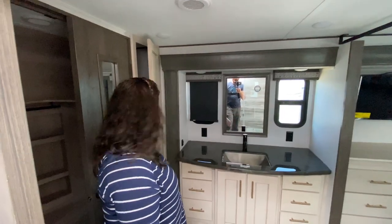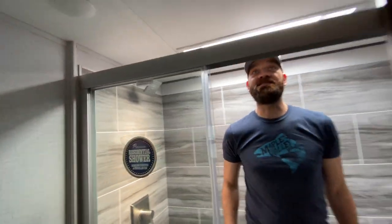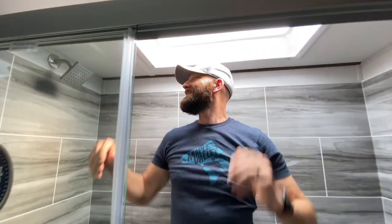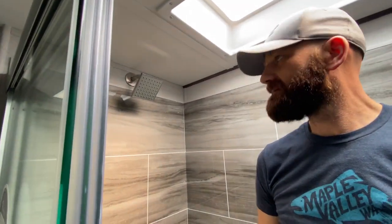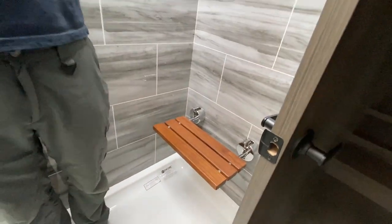Tons here. The bathtub, or here in the shower, which is huge. So I'm 6'2" with a hat on. So you've got a skylight. Okay. But I mean, you've got enough room. And a little bench to sit. This is really cool.